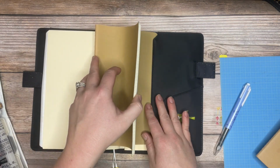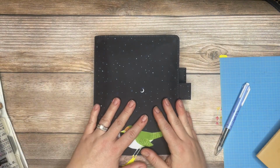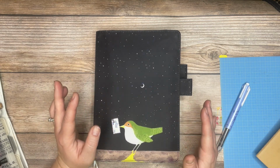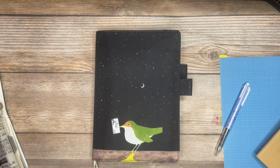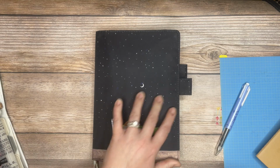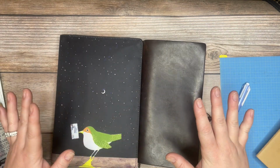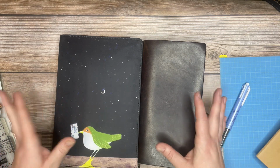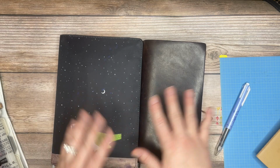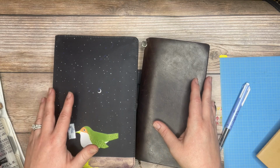And then this slides in here and the whole thing closes up. So this will be planner, bullet journal, and regular journal. It really appeals to me that when I travel this year and move probably across the country again, I will be able to get away with these two things and have everything that I need for my mental health, my personal health, my planning, my bullet journaling, keeping track of everything. All of that's going to fit into these two things right here, and that makes me very happy.